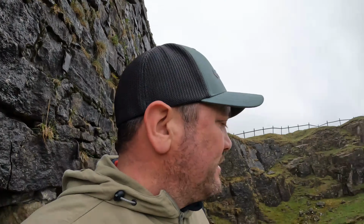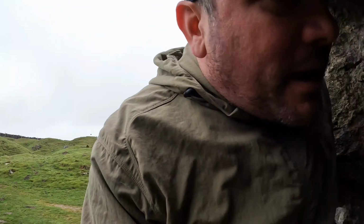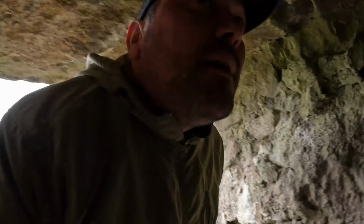Right, I've just had a look down this tunnel. Look at it from a different view. It's caged off, but there are bones at the bottom. I can see that here.